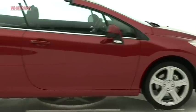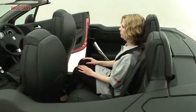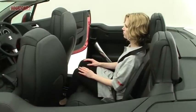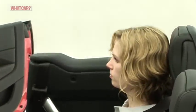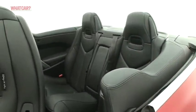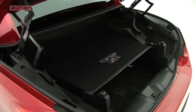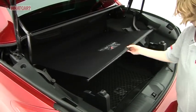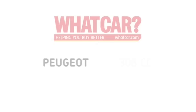Peugeot claims the 308 is a four-seater with a sizeable boot, but that depends on who the four passengers are. Rear legroom is tight when tall people are sat up front, so there'll need to be some sharing out of space. The boot is the biggest in any Peugeot CC so far when the roof is closed, but you'll need to travel light when it's open.